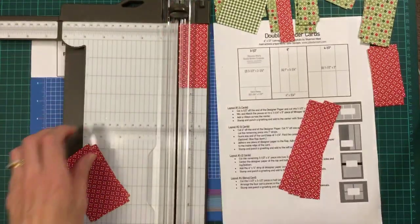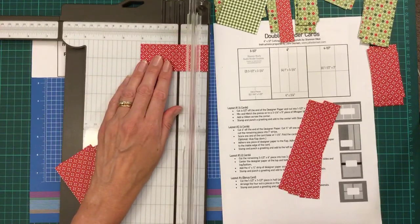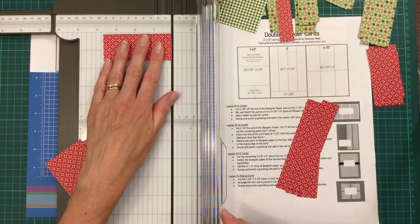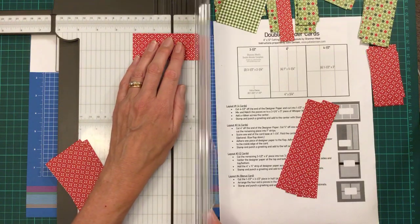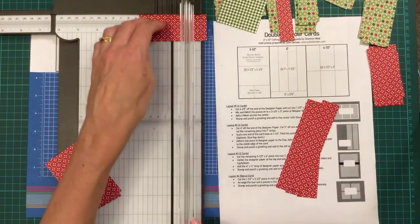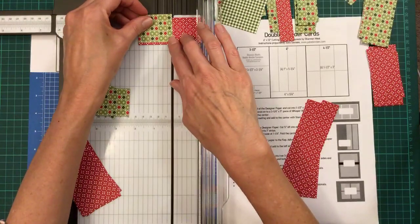2¼. Right, and then the extra little pieces at the bottom. What's that one? Why does that one look funny? Why does that look bigger? Smaller? Wider? Maybe it is wider. 3.5? 1.5. 1 3/4. 1.5 by 1 3/4. Did I cut the other one wrong? No? Looks longer. It looks longer. Maybe it's just that extra piece of card.